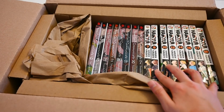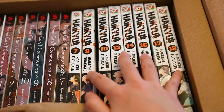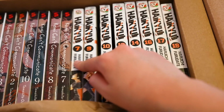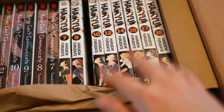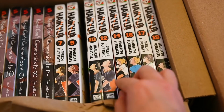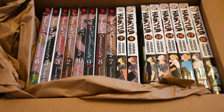And I just realized it's kind of interesting how volumes 9 through 19, I don't know if you guys can see, all have these circled gray dots here, but volume 7 doesn't. Interesting observation. But I really do love the spines and how they have all the characters getting ready to jump, and they even have the manager and the coach right there. And yeah, so there's Haikyuu. There's not much I can say about it.